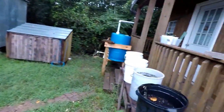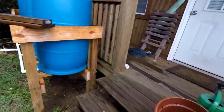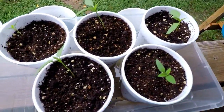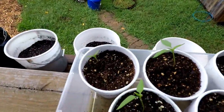Kale, on the other hand, looks like death row for kale, because there ain't nothing growing over there. Let me show you these seedlings. They are still rocking and rolling. That's the Korean peppers and the cow horns, and they are doing really well, at least in my book they are.